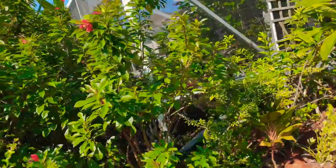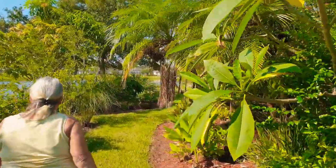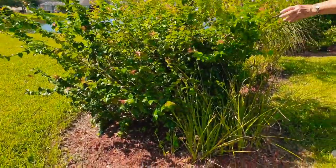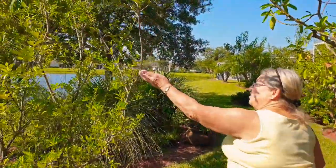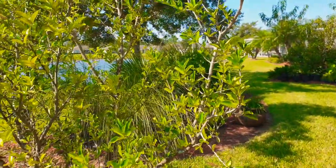Storm guard shutter removal day, and looking at Joanne's garden. I didn't realize it goes out here. I thought that was the end of it. Yeah. These are a wonderful Surinam cherry. Okay. And they come every other year, and I've been coaxing this cherry tree for years. And this cherries? Yep.